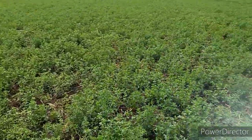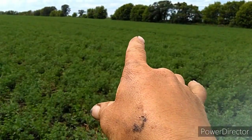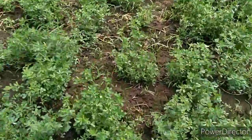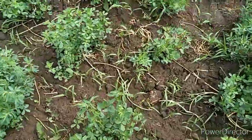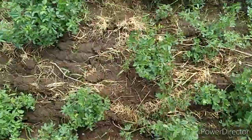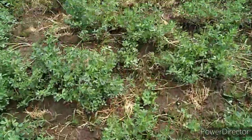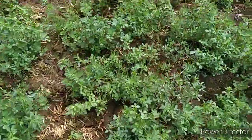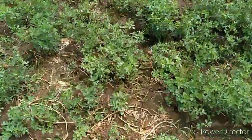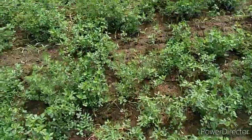I interseeded some sorghum Sudan. You can see that line right there. From here, it's starting to come in some spots. I didn't do a real big chunk. One reason why was, well, this is all, you know, see what it does. Experimental, how you want to say it.